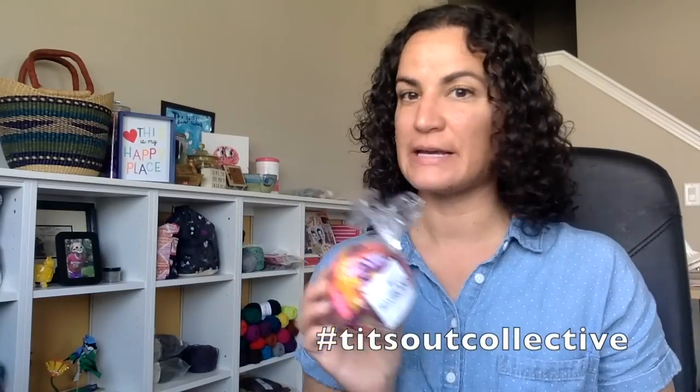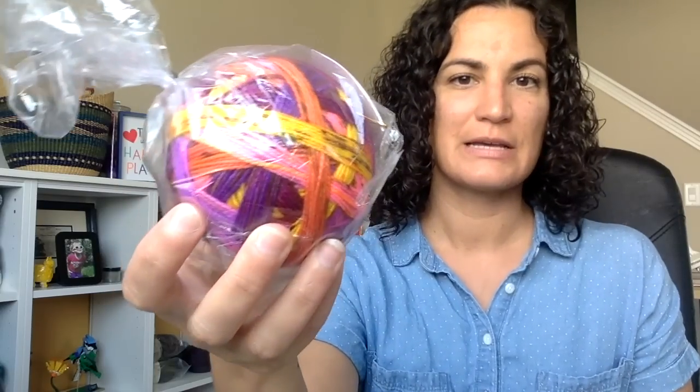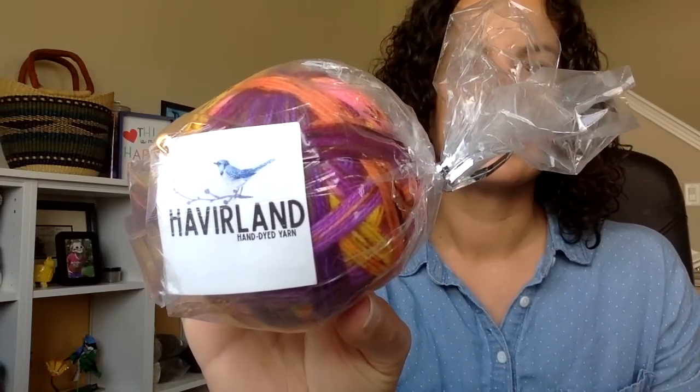And then my last acquisition that I'm going to show you for the moment is this one. I'm not going to take it back out of the bag because I'm just going to leave it in here for a while until I want to knit it. But this was part of the Tits Collective charity program that went on in the month of July. I had ordered this particular one. This is the graffiti version. And it's Haverland. She's not selling this anymore because that time period is over. This was dyed to order, so it got here in early to mid-August. So you can't order this anymore.